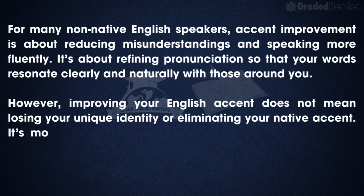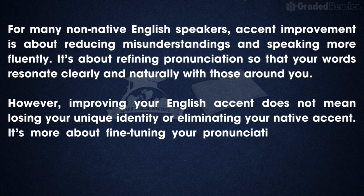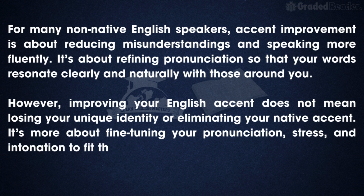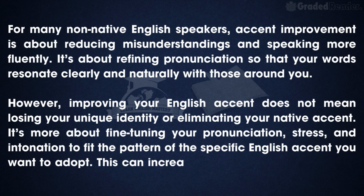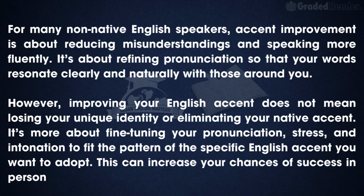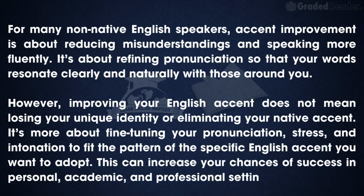However, improving your English accent does not mean losing your unique identity or eliminating your native accent. It's more about fine-tuning your pronunciation, stress, and intonation to fit the pattern of the specific English accent you want to adopt. This can increase your chances of success in personal, academic, and professional settings.